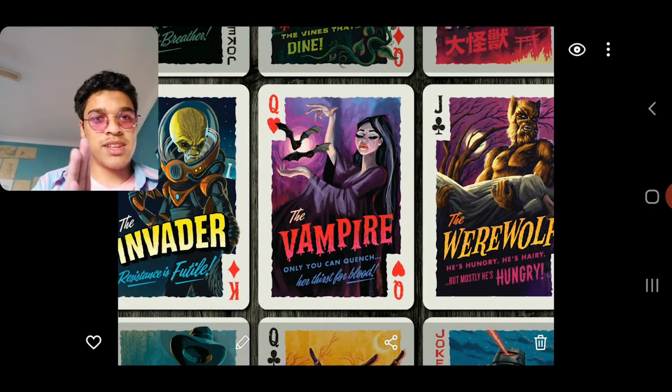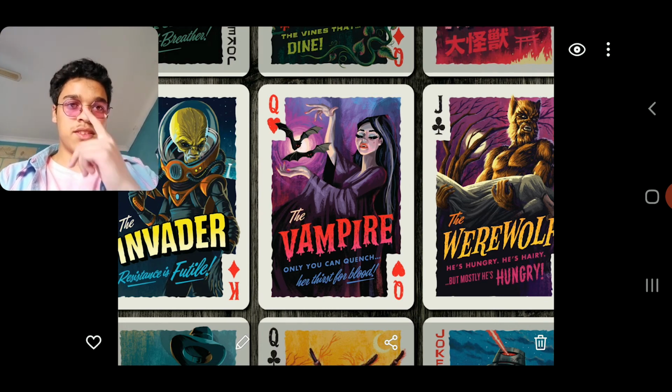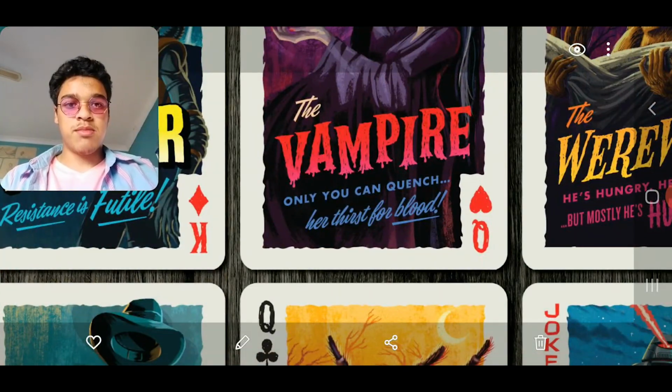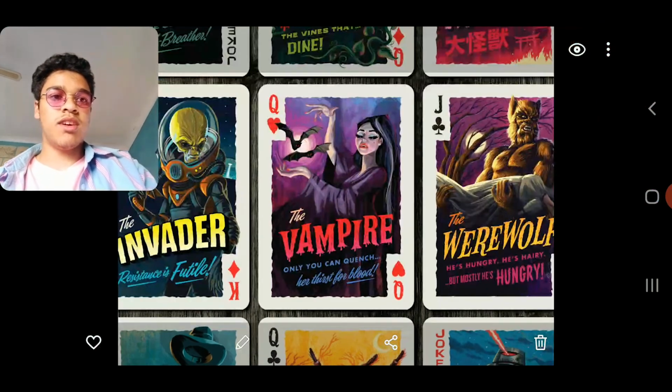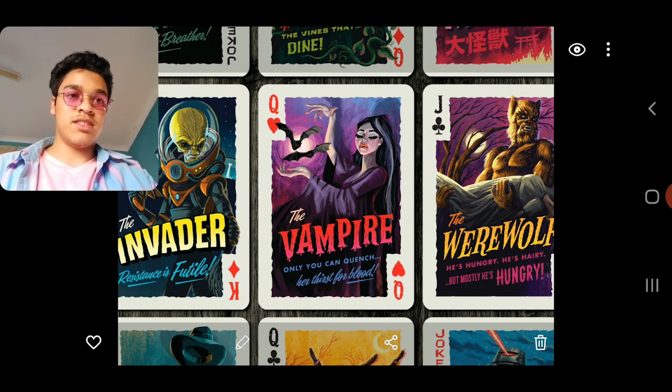But the best part about this deck is that I'm a fan of classic monster movies, and all of the court cards in the deck look like posters for all these classic monsters. Like, got the werewolf, aliens, and vampire. I believe that's the Invisible Man in the corner there. I just fell in love with this deck the minute I saw it.